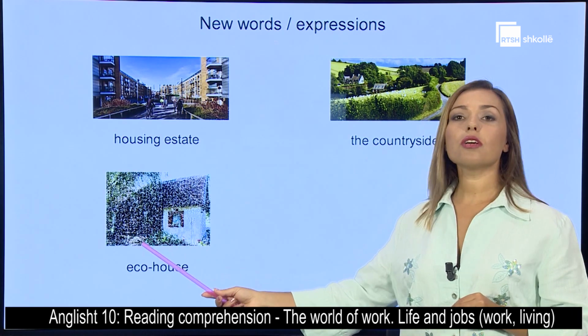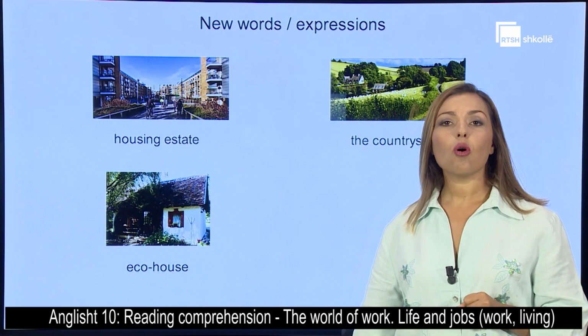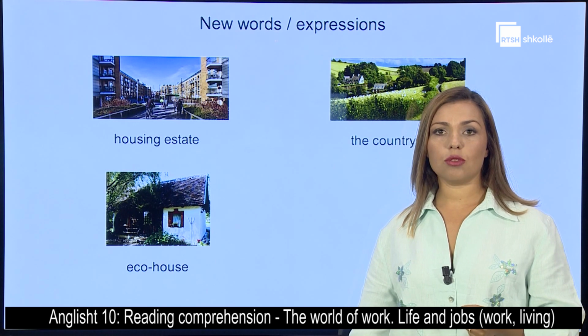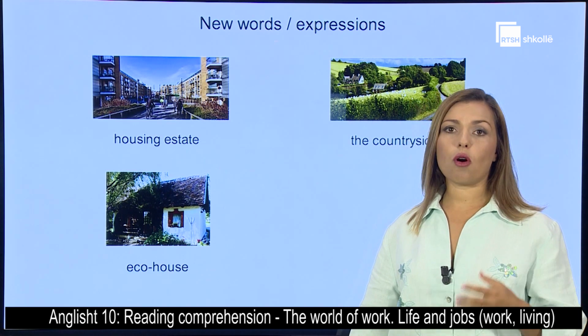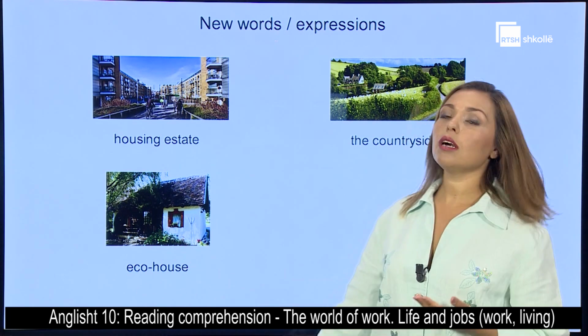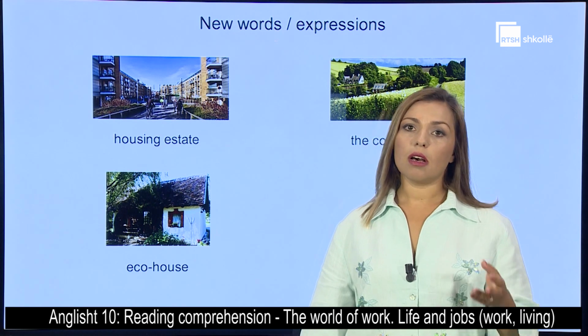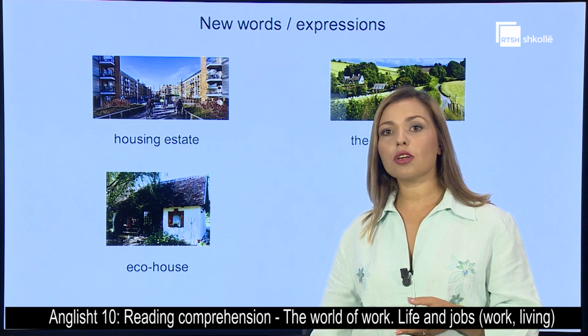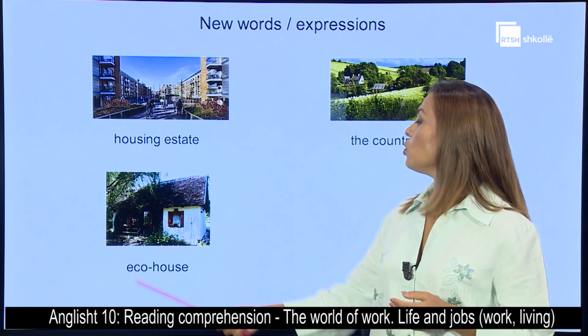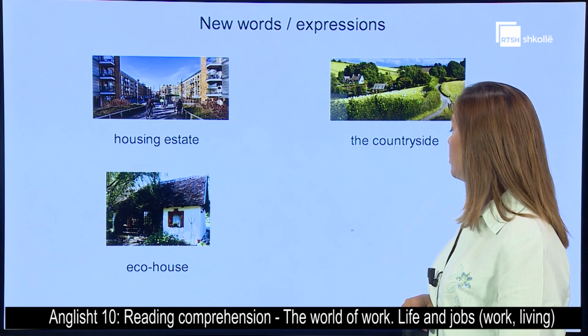Another word that we are going to see is eco-house or an ecological house. This is different from an ordinary house because it is made out of ecological materials. We said wood is used, rocks are used, mud. That's why it's called an ecological house or an eco-house.